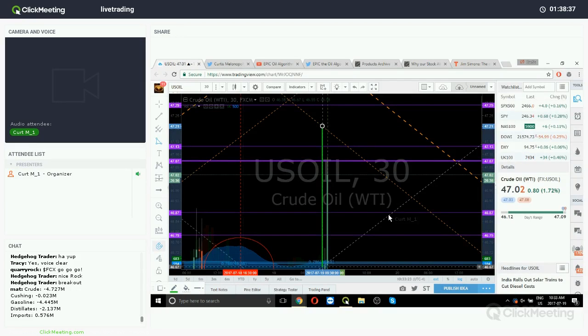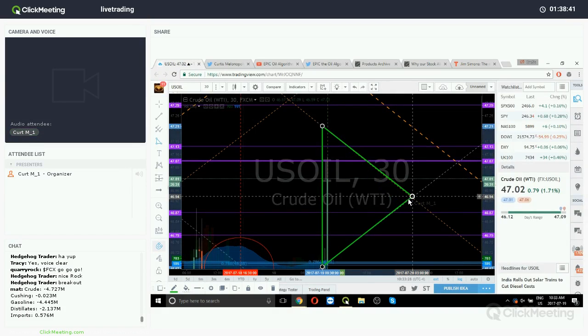If you just put a simple triangle on the chart, and then you just look at what time that's at. So that's July 20th at 2:30 in the morning. So 2:30.